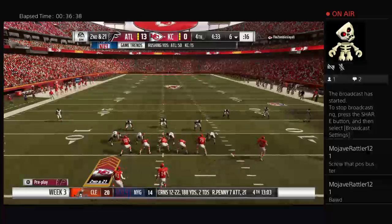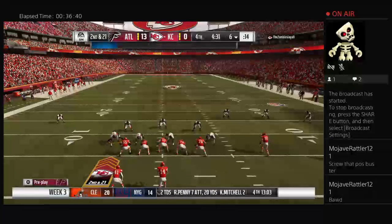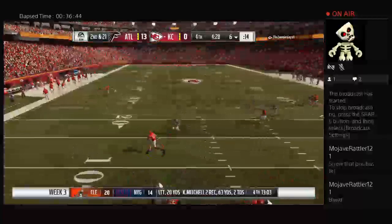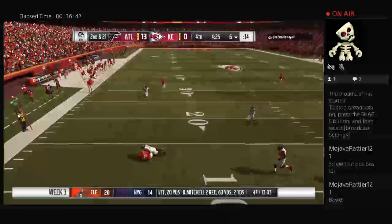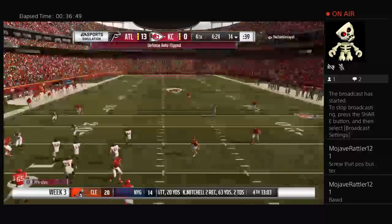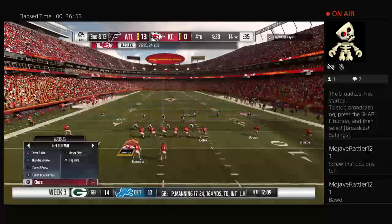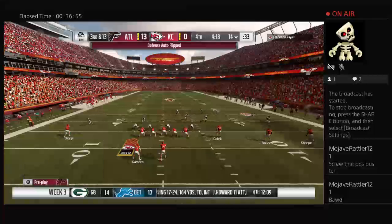He'll look to throw. And he finds a man on the crossing route. And he'll get it up a little shy of the 15. They'll spot him down at the 14-yard line. 8 yards on the completion, but now they face third down.